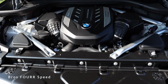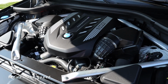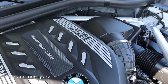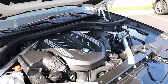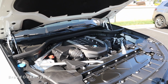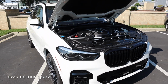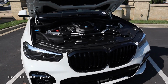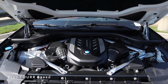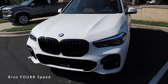And this reveals the 4.4 liter twin power turbo V8 engine. This is paired with the 8-speed automatic transmission, and it pumps out 523 horsepower around 5,500 RPM and 553 pound-feet of torque as low as 1,800 RPM. All that power is sent through the xDrive all-wheel drive system. This SUV weighs in right around 5,200 pounds. It'll do 0 to 60 in 3.9 seconds, up to its top speed of 177 miles an hour.